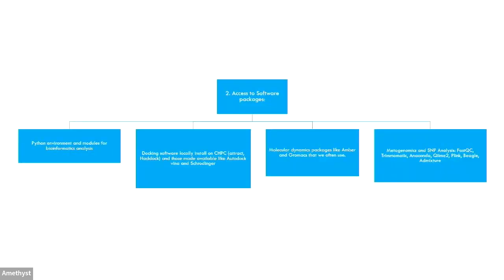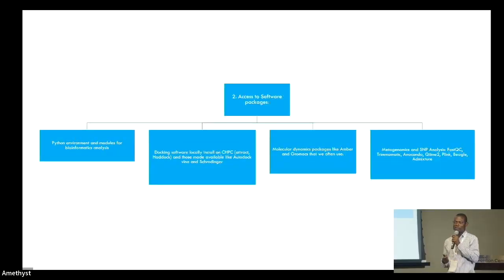Then some of the software we use, actually it's in two parts. The one that focuses on immunoinformatics, and also those that we utilize for metagenomics in rumen ecology. We use the Python environment. We use some of this software for docking, and also Rosetta and AutoDock. For molecular dynamics, we use Amber and GROMACS.